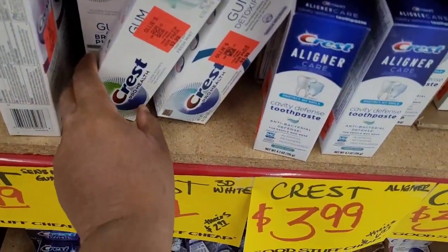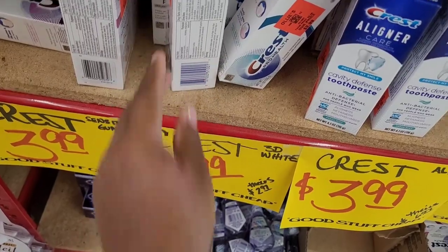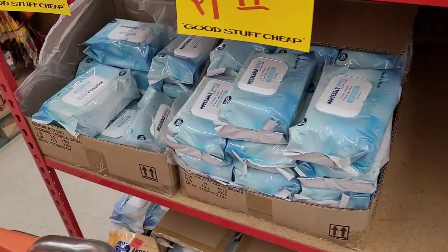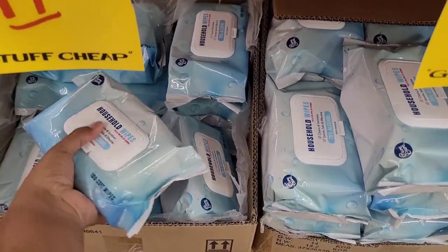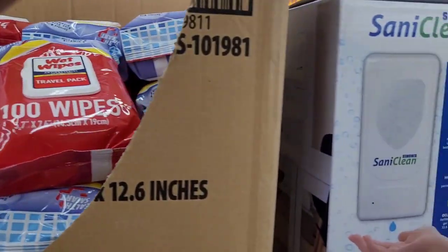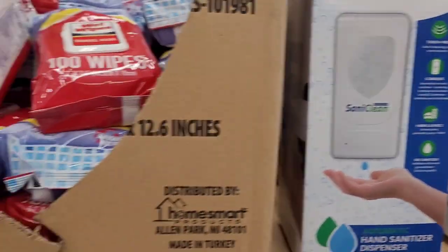Is this the gum repair right here? Let's see. Gum and breath purifier. That's still a good deal because some of that stuff in Walmart is expensive. Pardon me. Let's see, we have some wipes over here, $1.49. Look at these right here, 100 soft wipes. And they got some wet wipes up here too. They have this Sani Clean automatic hand sanitizer dispenser for $29.99.